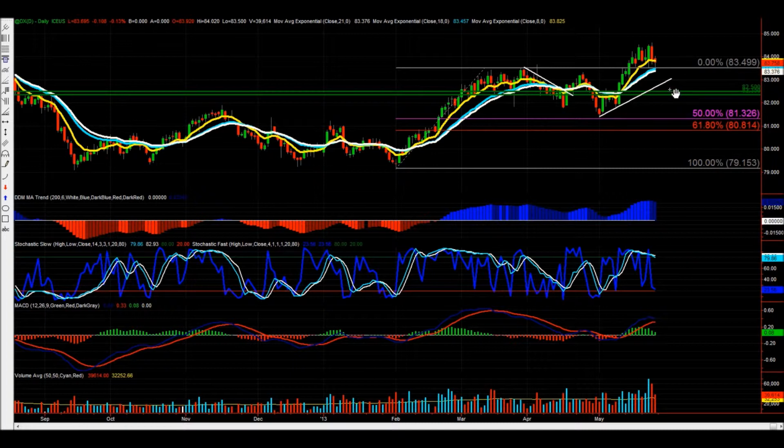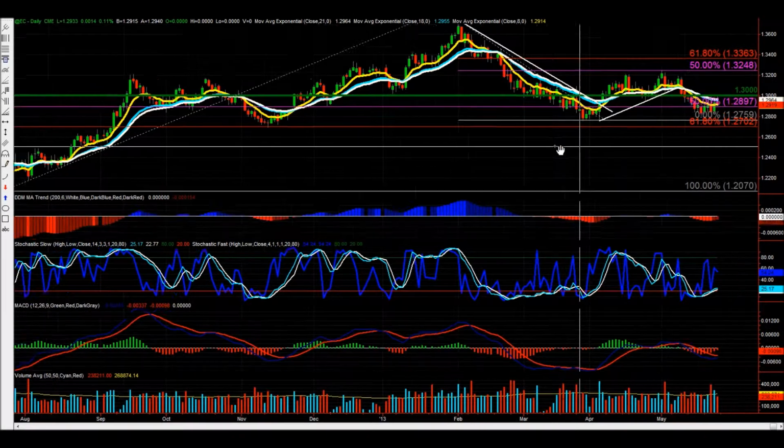I think the dollar index, even though we're at support here, a pullback to this trend line or back to 8250 is probably in order. This is a pullback to the breakout point. It's at support, but I don't really have a heck of a lot to say there. Let's look at the euro and see if that looks a little clearer.